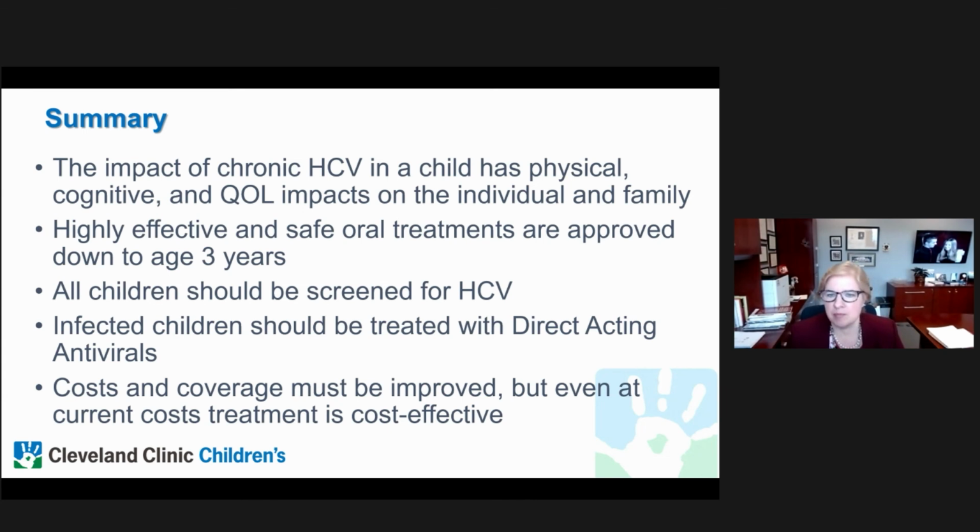So in summary, the impact of chronic hepatitis in children has physical, cognitive, and quality of life impacts on the individual as well as the family. We have very highly effective treatments that are safe and well tolerated, and they are now approved down to age 3. And as a consequence, all children should be screened for hepatitis C, and those that are infected should be treated with direct-acting antivirals. And although these drugs continue to be costly, the costs and coverage really must be improved and approved, because it is cost effective to treat these individuals, and it is the right thing to do for their health long term.